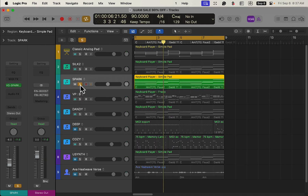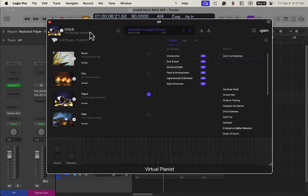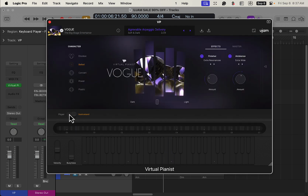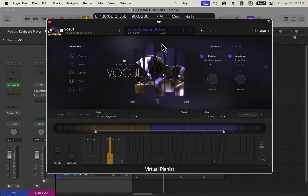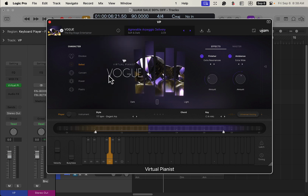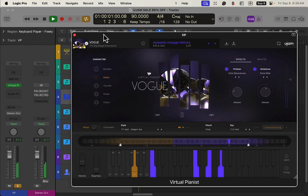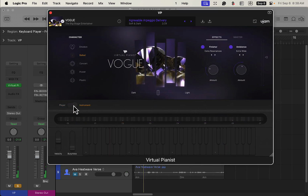And then we have the Virtual Pianist. This is VOGUE. The package also comes with Vibe, which is electric piano. VOGUE is more like a regular piano. And again, instrument mode and player mode. These have different patterns that you can drag and drop. There's a zillion different presets as well in here, different pattern presets and different presets for the sound. Again, it has the finisher effects in here. And there's different ways to set this piano. Let's just play this real quick here. Put it back in instrument mode.